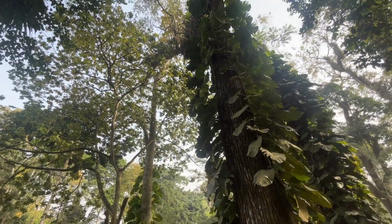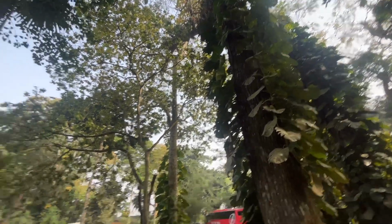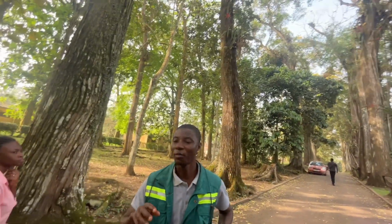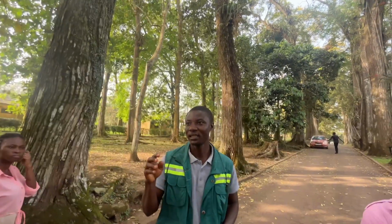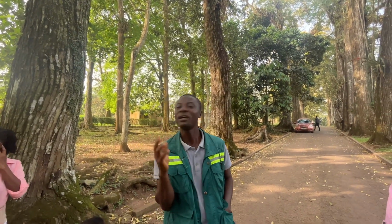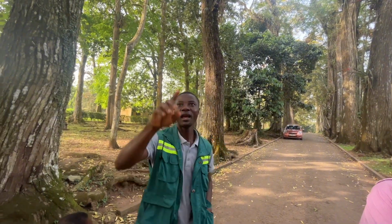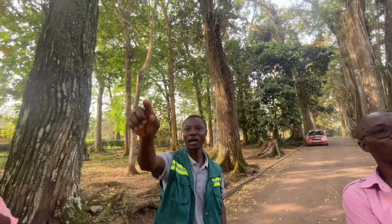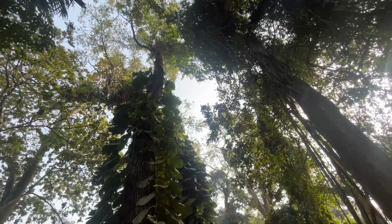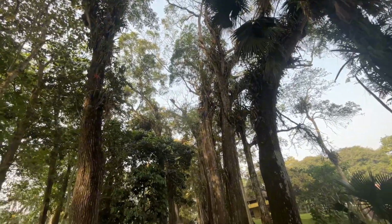It looks like a cucumber, but some people call it devil's ivy, others call it golden pothos. Those are common names. More fascinating, it is a parasite on the cedar tree.